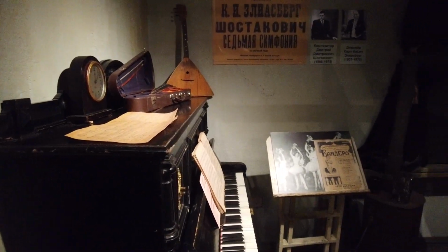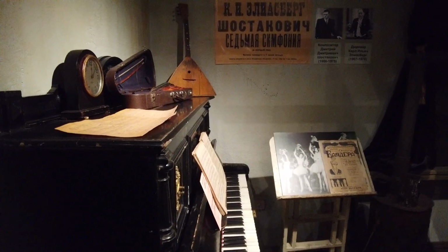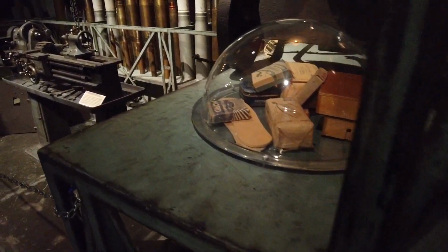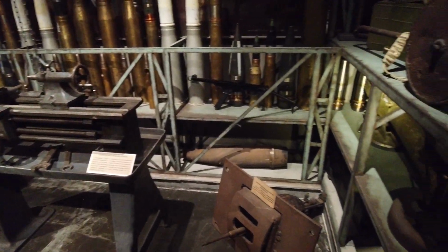Symphony Orchestra. Is that performances? Yes, during the war they performed. Is this like the war effort? Yes.